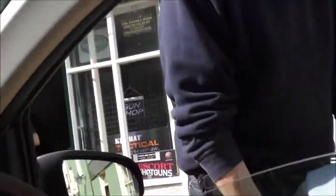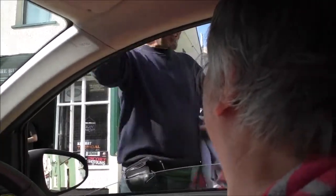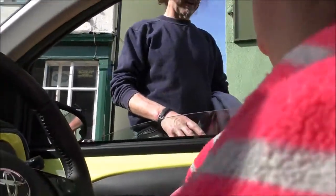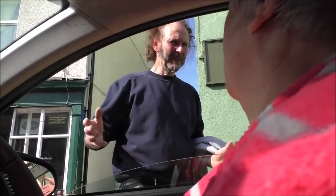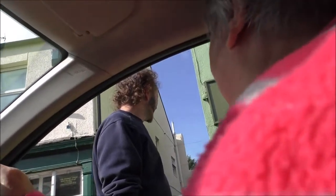Hello. We're wondering what happened to your Morris Minor. Oh, well, yes. It's just up the back there. Are you going to be able to restore it? It was something I had on the passenger seat, something with batteries. Yeah, we spoke to you about that. We just wondered if it had disappeared. No, it's still there.